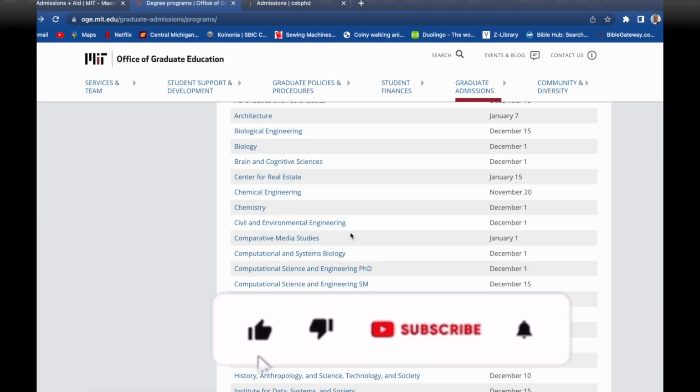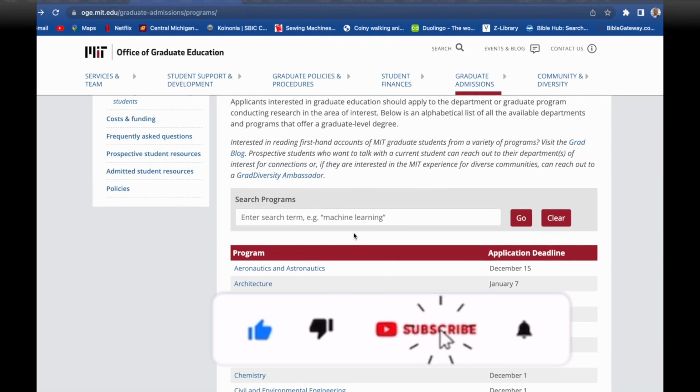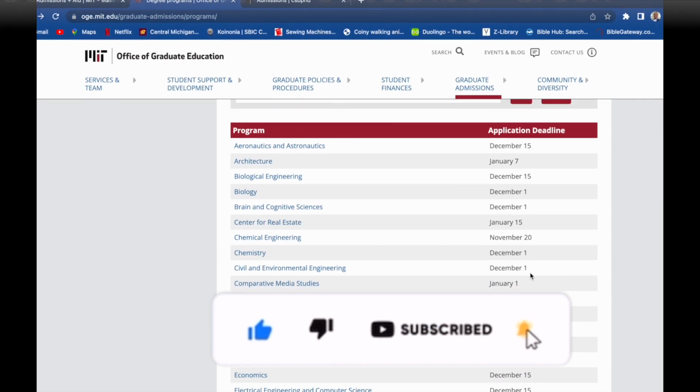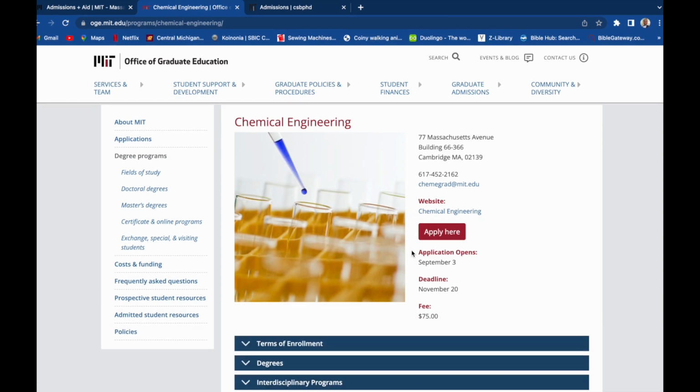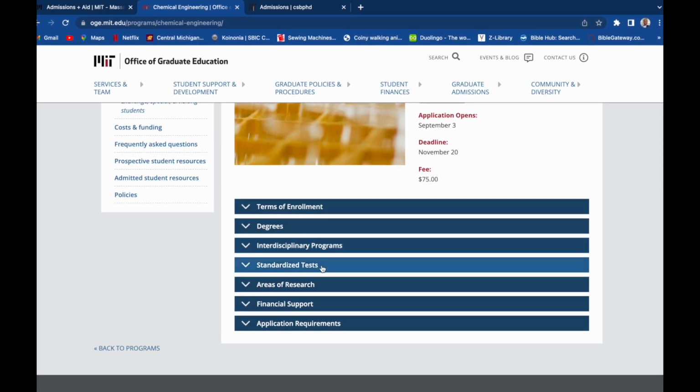If this is of interest, don't wait till the last minute. Look at the deadlines. This chemical engineering program has a deadline on 20th November. So if you're interested, please start your application as soon as possible.